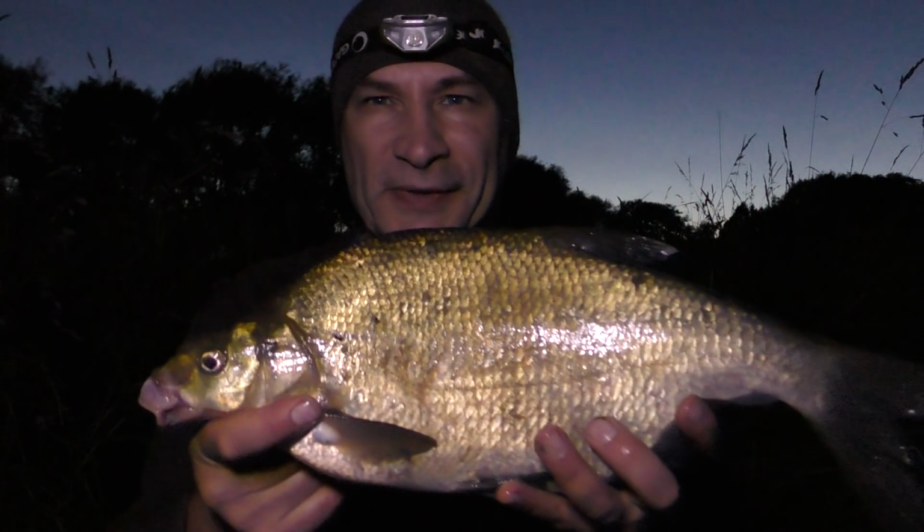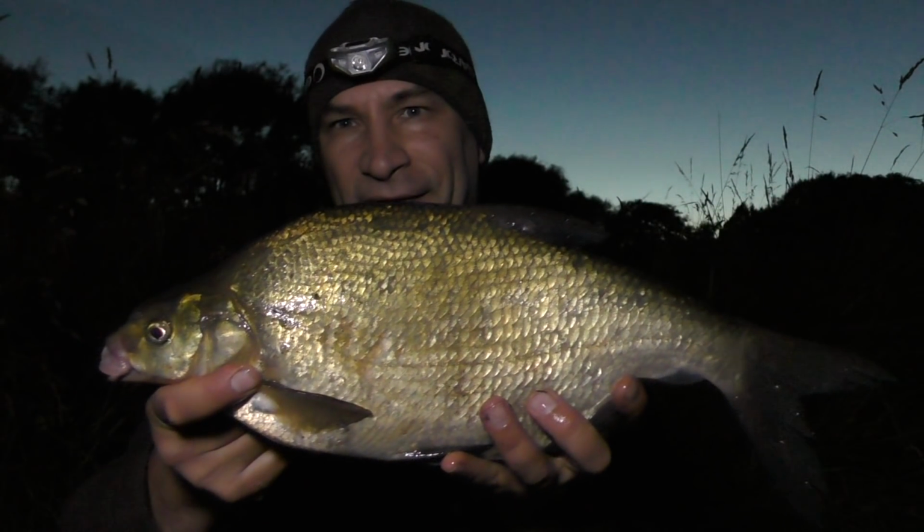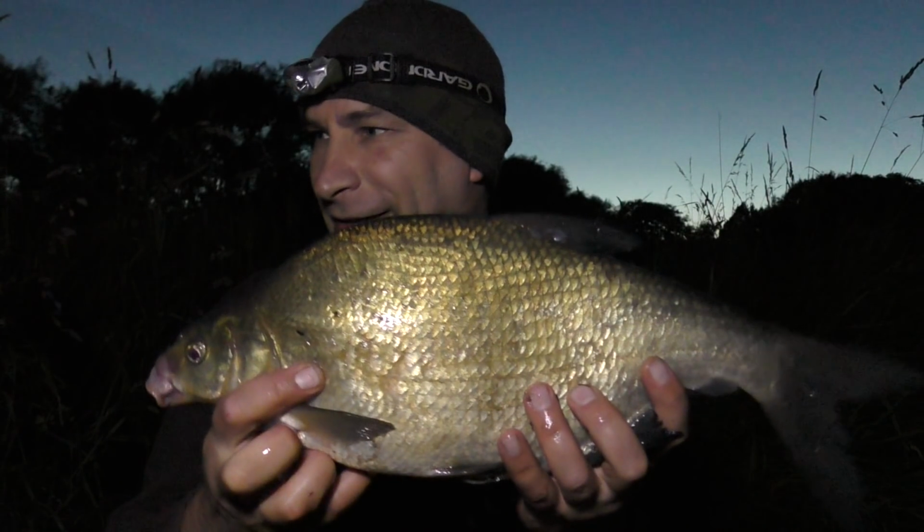Just as I was casting the other rod in. So guys, the little white pop-up does it again. Beautiful condition, this one. Again, £3 I suppose, something like that. And in very nice nick, this fella. I'm going to get him back quickly because he's very frisky, and that other rod just gave me a bite. The bobbin's moved, so it's definitely shoal moved in.